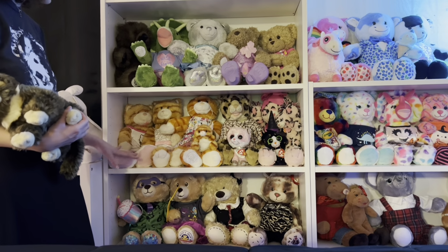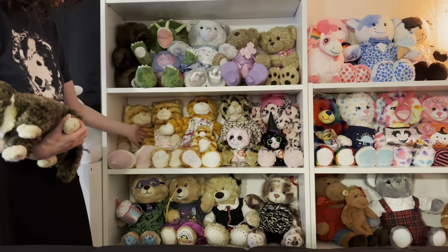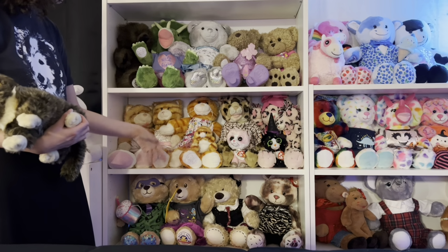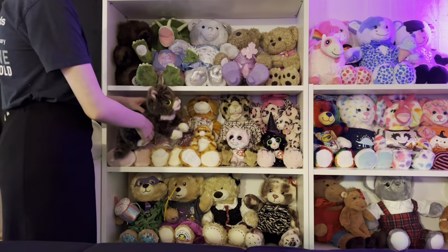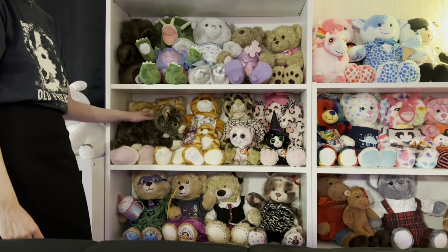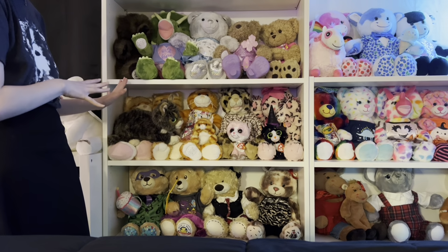But I've got each step up in the generations. This is Lydia 2.0. And this is the 25th anniversary, and it is Lydia 3.0. And I'm holding and putting back Lil Bub, who I actually got to meet in person. I got to meet her and it was so nice. I petted her and she was so soft and I love her.